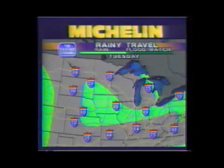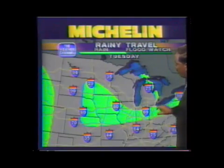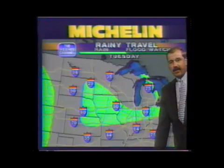Well, the travel trouble spot today is a scattered one, and that's across the heartland through the Corn Belt. There are a few scattered showers near Omaha and Lincoln and down towards Topeka, Kansas, but again, scattered is the operative word. But portions of I-80 will be damp. And we have a little ribbon of scattered showers working across sections of I-70, perhaps.